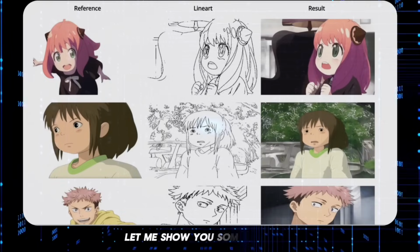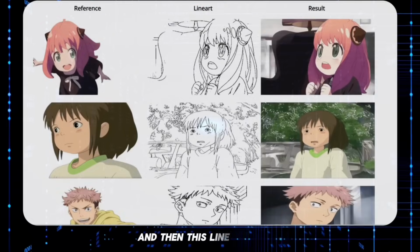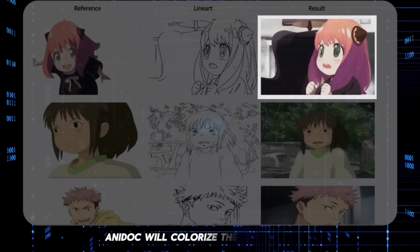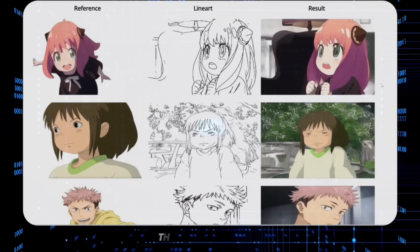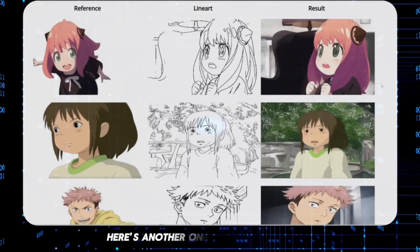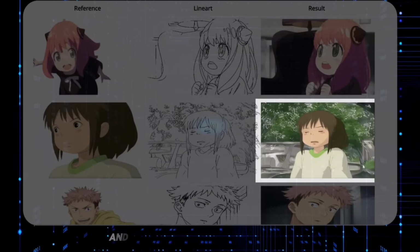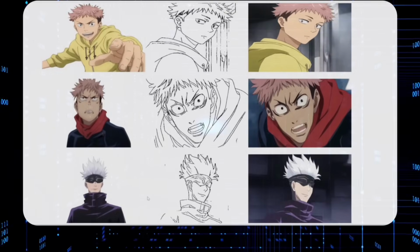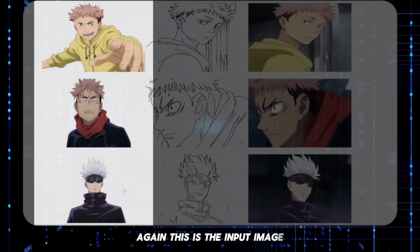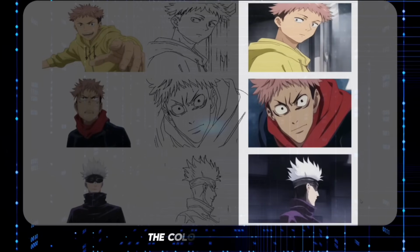Let me show you some examples. If you give it this reference image of Anya and then this line art video, Anidoc will colorize the video like this. Notice how the colors are super consistent with the reference image. Here's another one from Spirited Away. This reference image, this line art video, and boom, here's your colorized result. And it works for different styles too. Here are some examples from Jujutsu Kaisen. Again, this is the input image, this is the line art, and here's the final colorized video. The colors are spot on.